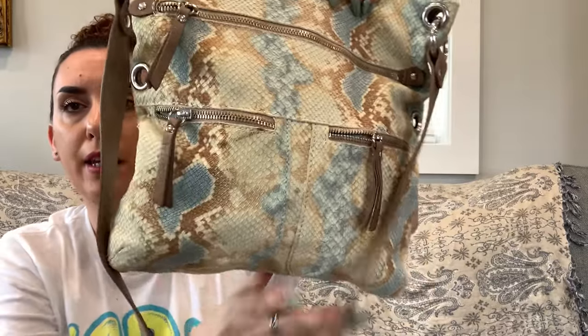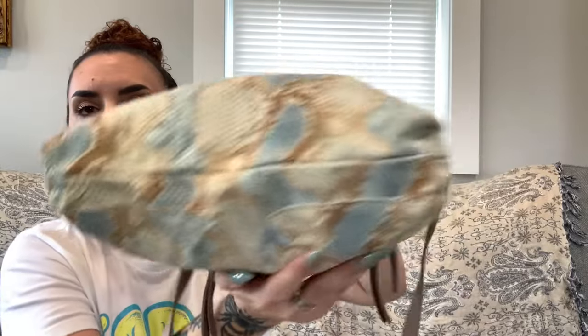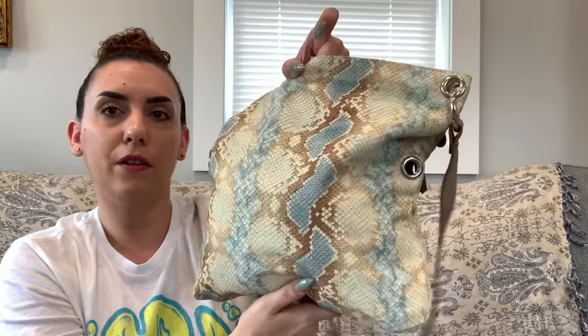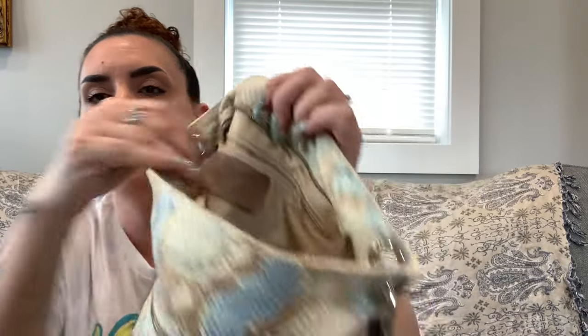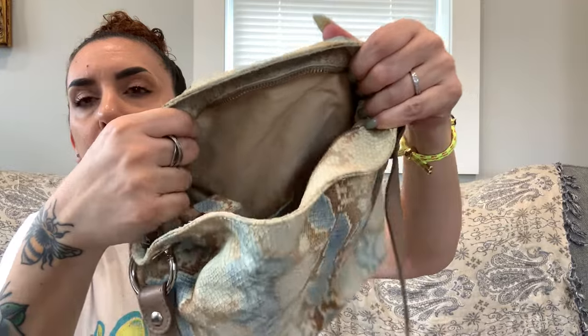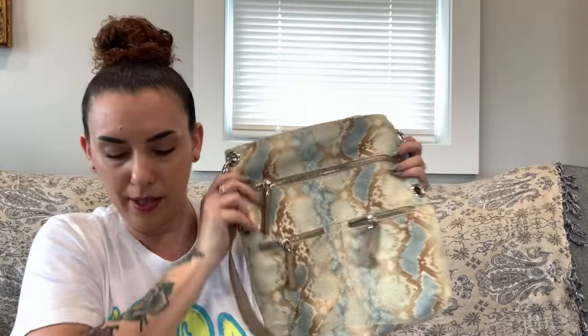Beige, blue, and tan. Beautiful. A nice denim alternative because it has the color of denim in it. Excellent condition. Zipper on the top here. And you have your Maurizio Taiuti, made in Italy, genuine leather, zip, and one slip pocket down there. Really cool bag, two ways to wear it, and we will do this one for $48.